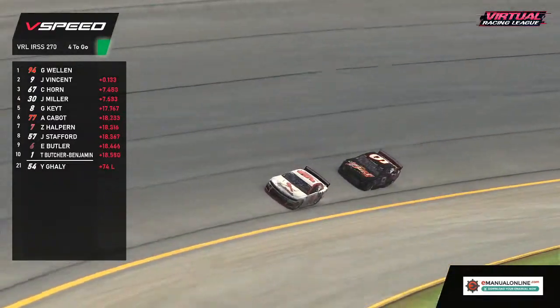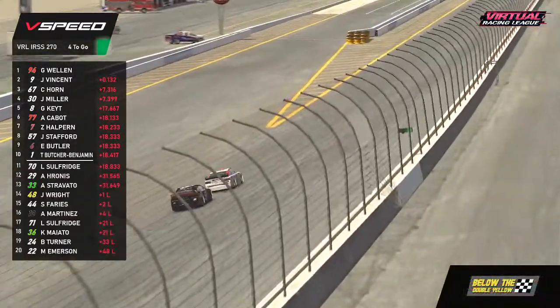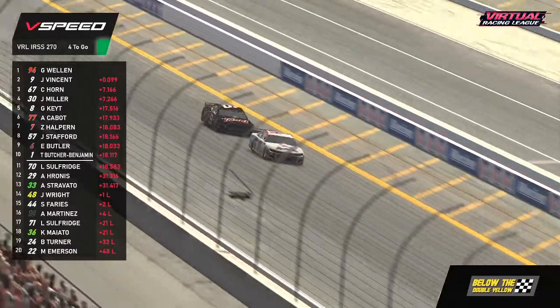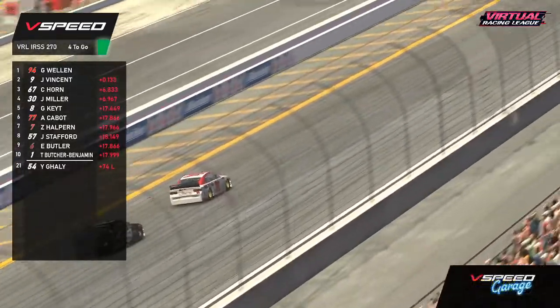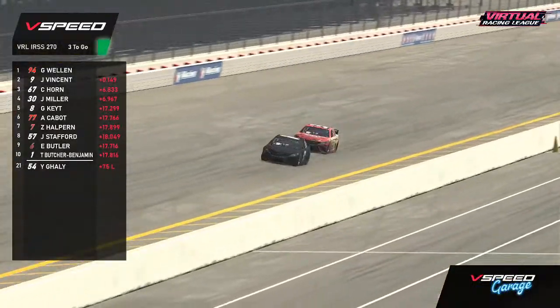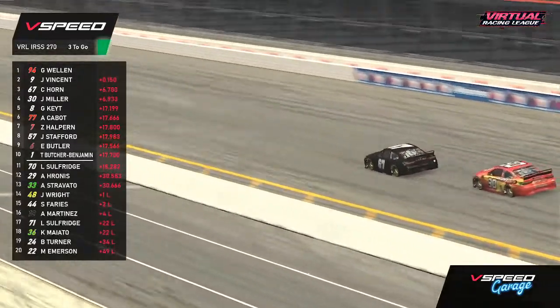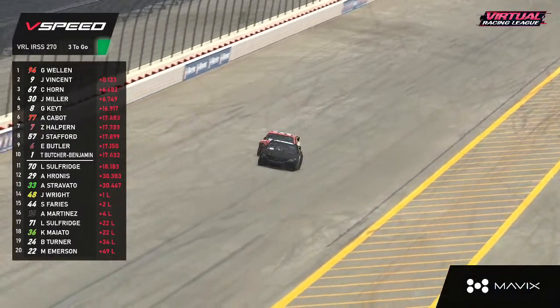And they are continuing to just chip away at that race lead. Look at the gap closing down. It'll be under 7 seconds as they cross the start-finish line. The 94 of Greg Wellen, that time of 48.1. Connor Horn and Jeremy Miller, 46.2. So about 1.9 seconds the difference.